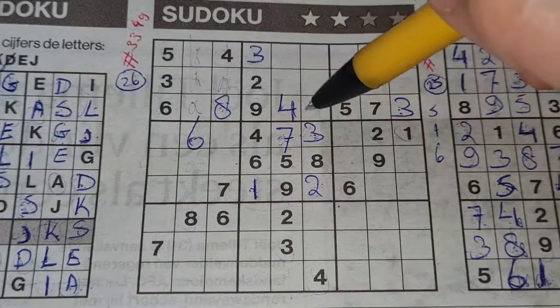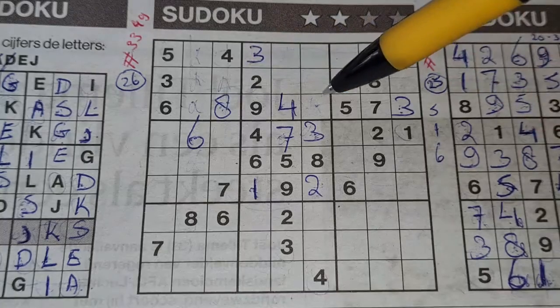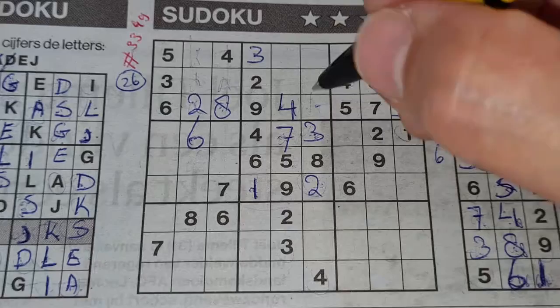2 numbers left in this row. The 1 is missing, and the 2 is missing. We see here 2, no 2 there. 2 should be here, and the 1 goes there.